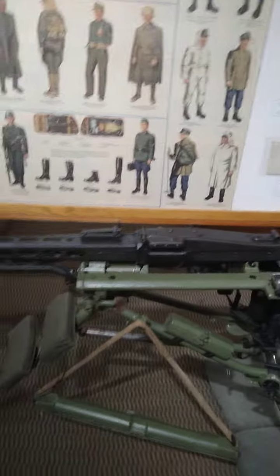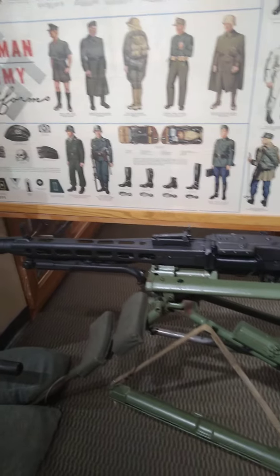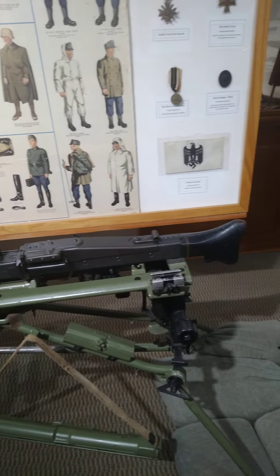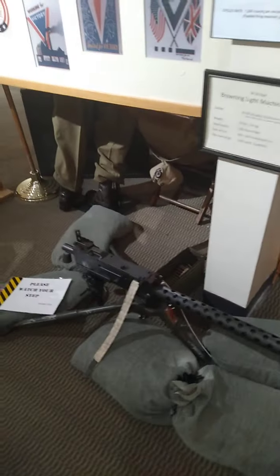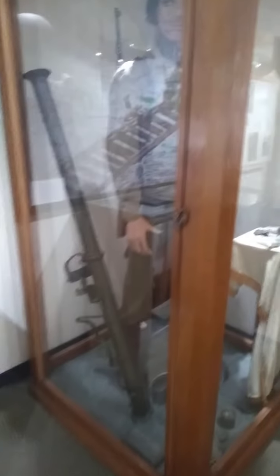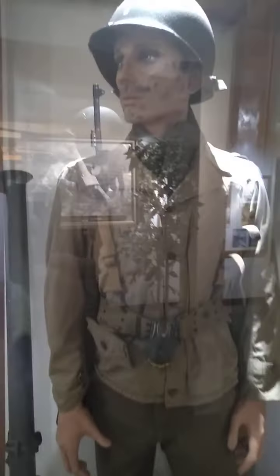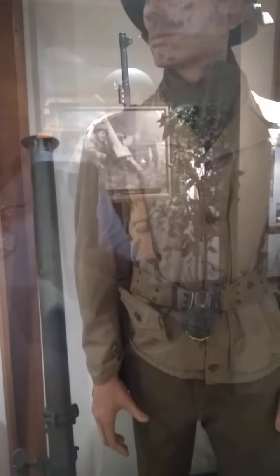All right. And an MG42 with the tripod configuration. It's weird seeing the real deal in person. All right, what do we have over here? Lieutenant. Wish I had a jacket like that. That'd be awesome.